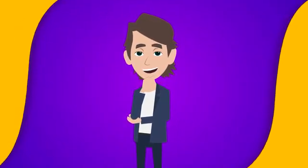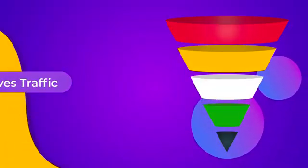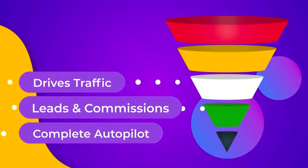Can you guess what the tool is? Of course, it's an automated sales funnel. When a funnel is set up the right way, it drives traffic, leads, and commissions hands-free on complete autopilot.